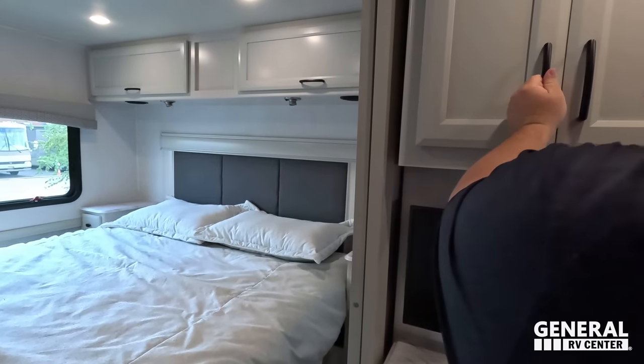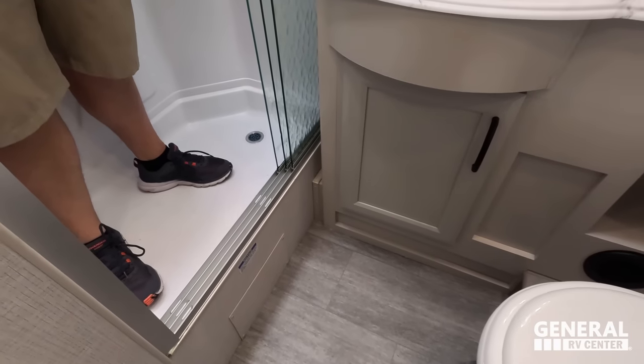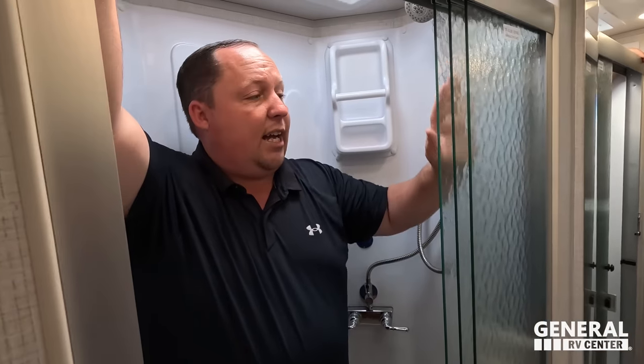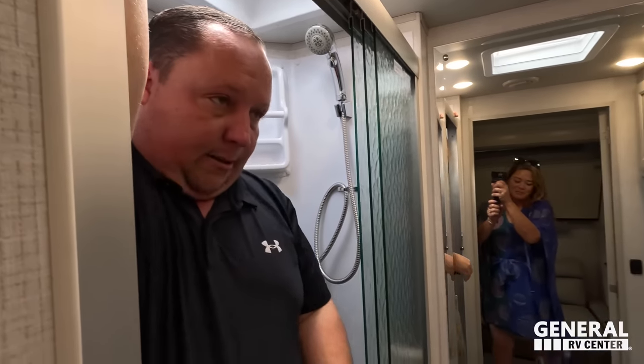And then let's check out this bathroom. All right, so first. Oh my goodness. Kind of have a big step up. Big step up. It sure is, Andrea. But right here we have a decent sized shower. Nice glass door, plenty of head height here. And here's something that I love. It does have the shower miser system. The shower miser is something that will heat up your water without burning through your water. That's important for people who like to go boondocking.